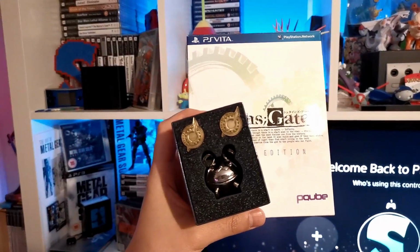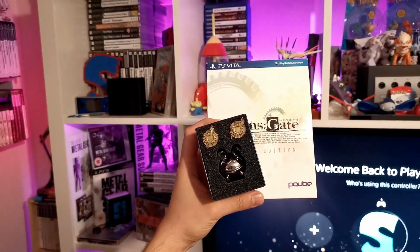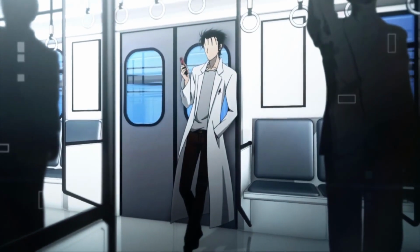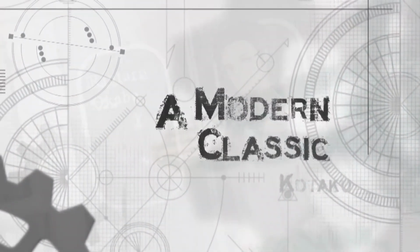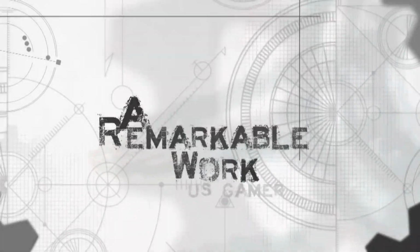Now, I got this for about £15. It wasn't listed as anything special or particular other than just being a limited edition with like a couple of little extras. So I got it, put it in the collection, thought nothing of it. In absolutely pristine condition, really nice. It's got the art book in there and everything, so I have to be gentle with this.